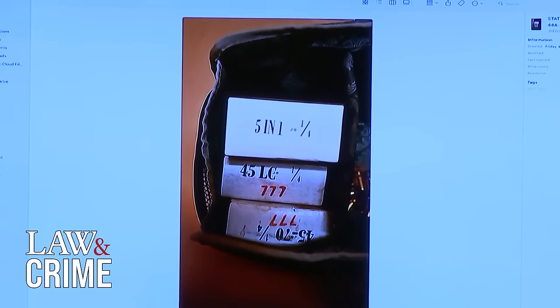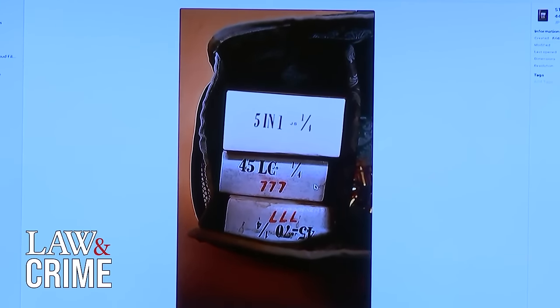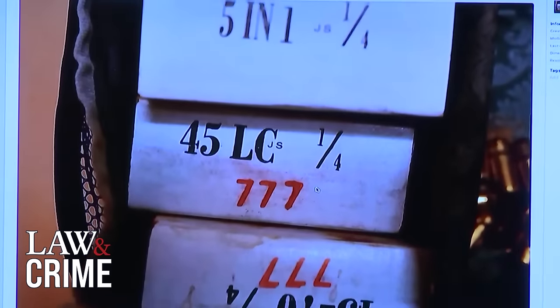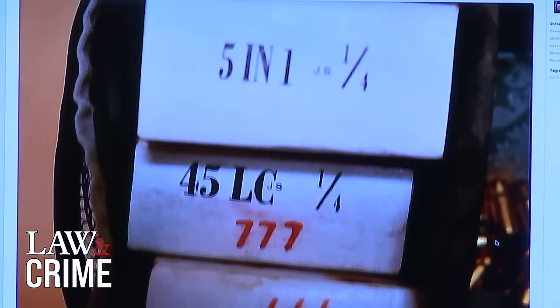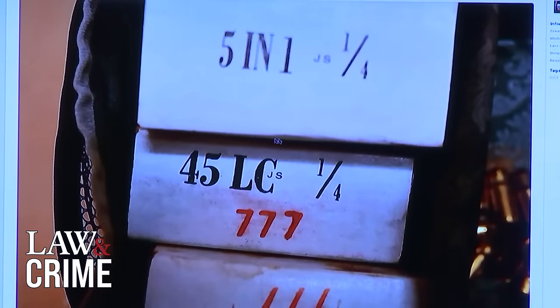I am showing you what we've marked as State's Exhibit 44A. Do you recognize this? Yes. And what is this a photo of? This is a close-up of what's inside that Mary Kay bag. I'm going to zoom in a little bit here. What are these over here on the right? Those are spent blank rounds. Okay.